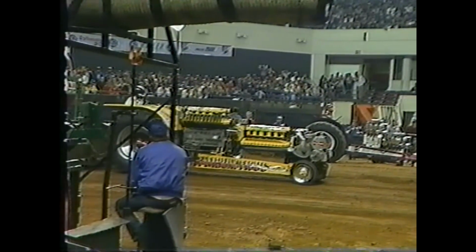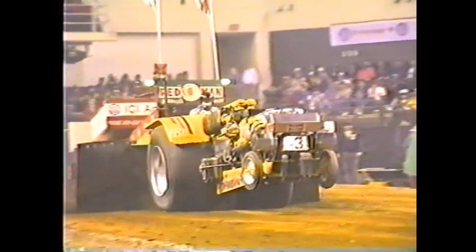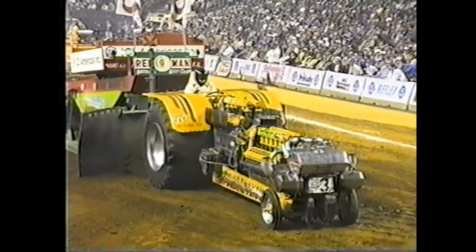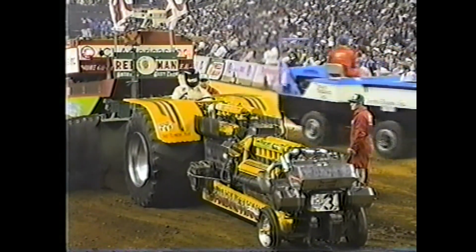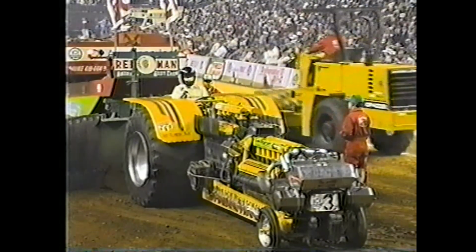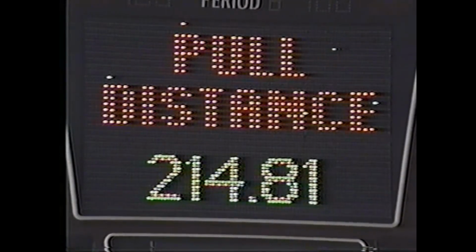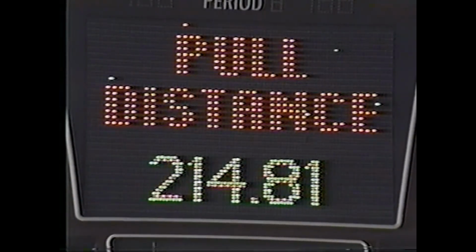9,200-pound modified. All right, Bergman with a fine run right there, ladies and gentlemen, of Milt Bergman. And Rambunctious, the twin-engine Allison aircraft engine machine, turbocharged on the front two motors. It's a big thank you to New Holland and Wayne Supply for the use of all the equipment here this weekend. 214.81.